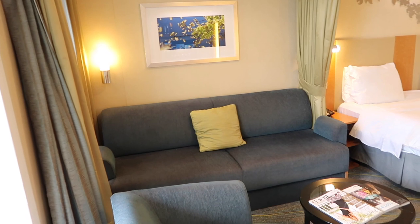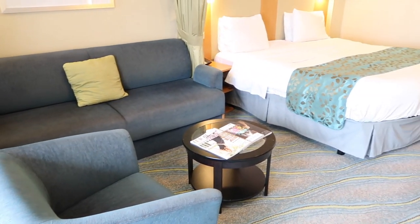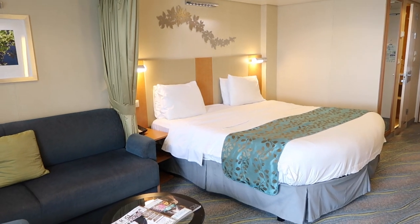And here's just another view of the room from the balcony doorway, just so you can get a better idea of it. There is a lot of floor space in this room, plenty of room to move around. We never felt cramped the entire week we were there.